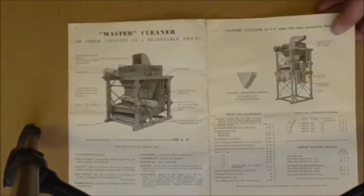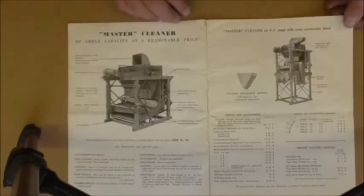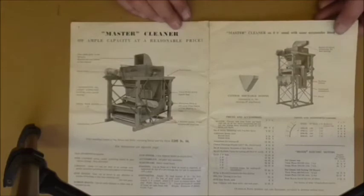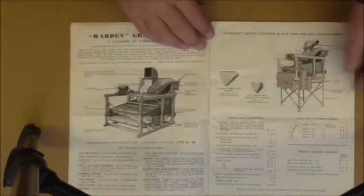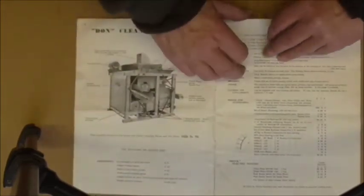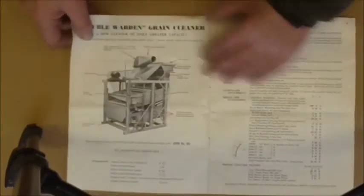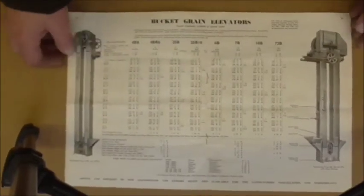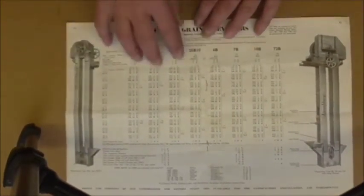Sadly, they stopped production about 25 years ago when the company closed down, very sadly, because at one time it employed over 100 people in Kingham. These are some of the other machines they made. They also made, well, you can see them in here, there were different models of cleaner. These are their bucket grain elevators they also made.